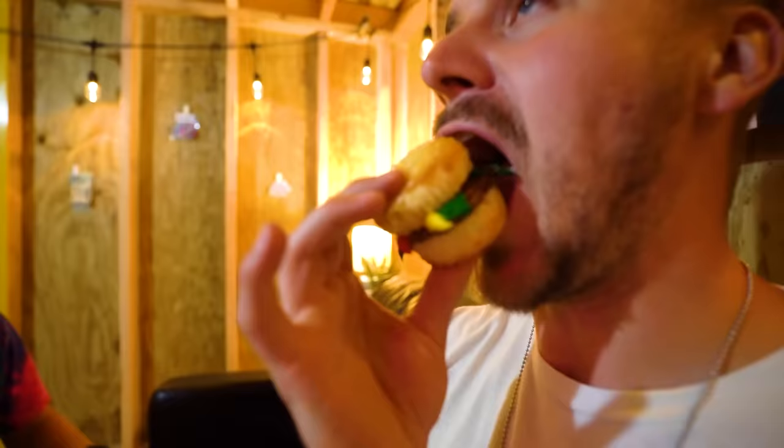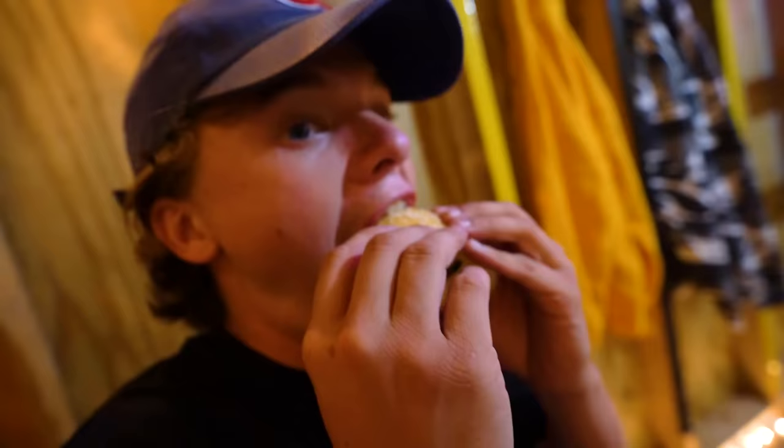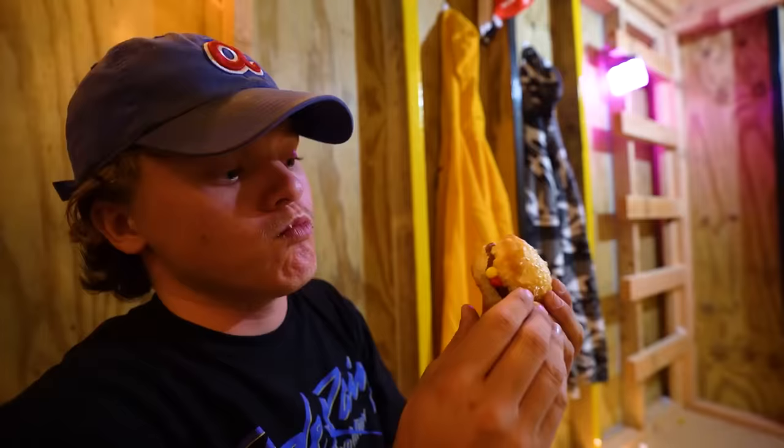Dude, what the heck? It does taste a little different than I was thinking. It tastes very sweet. It's like a SpongeBob burger, dude. It definitely does not taste like a burger I'd normally eat. What kind of burger does it taste like? It tastes... Is this a cupcake burger? It must be. Whoa! I didn't eat that one bite!